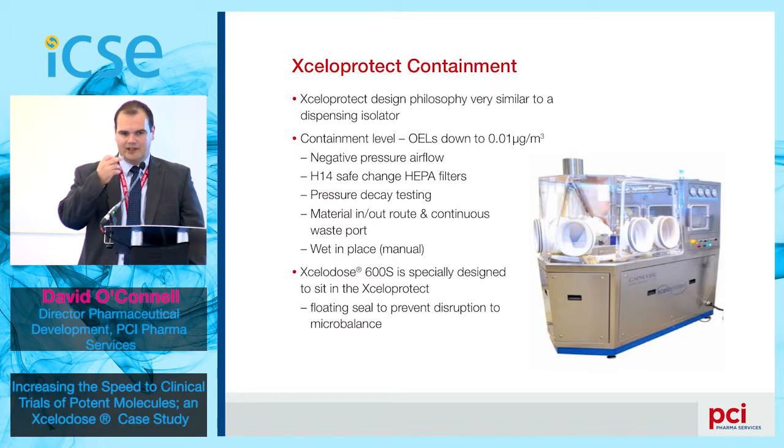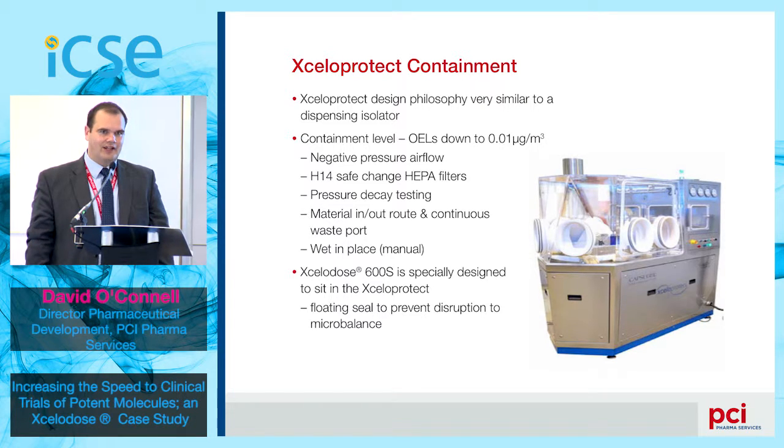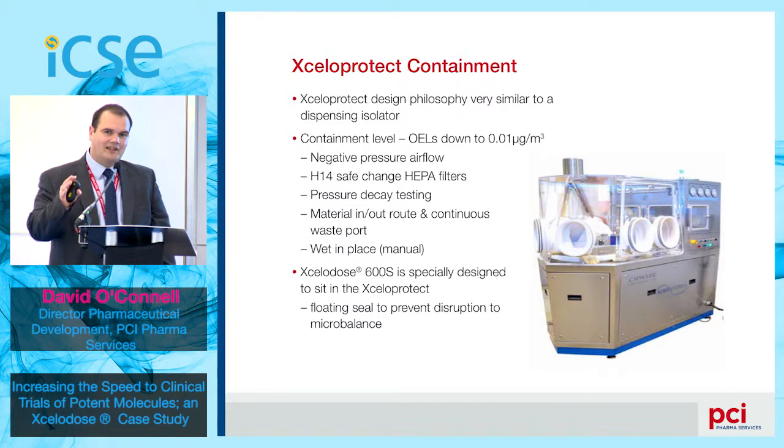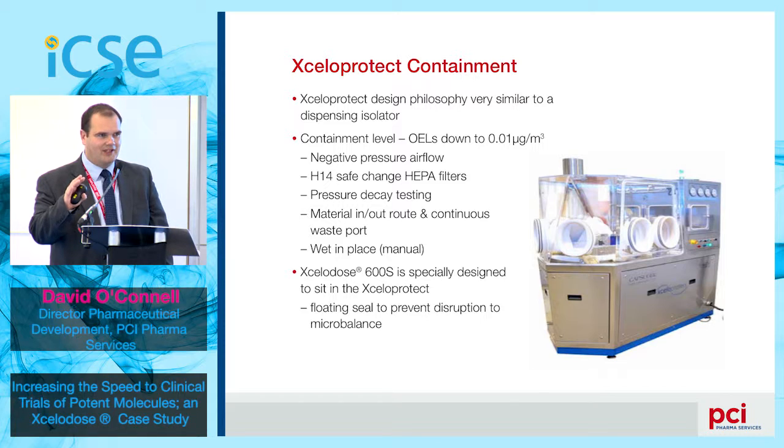The second one, which is the newest machine, is the Xceloprotect, sorry. So this is specifically for the Xcelodose 600S. It is basically an isolator, very similar to a dispensing isolator. We've got a complete enclosure, running under negative pressure. We've got HEPA filters in, HEPA filters out. We've got a means to wet down the material when we're in a cleaning phase. We've got very specific materials in and materials out, and we ensure that the system is working properly before we even use it by running a pressure decay test, where we overpressurize the system and watch it decay down to ensure that we're in a safe zone.